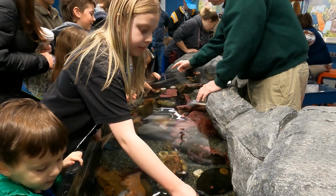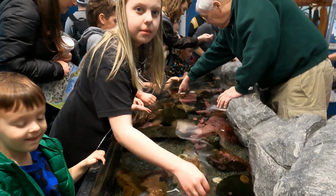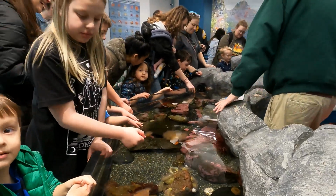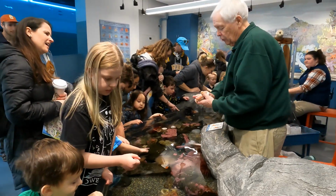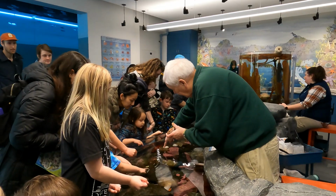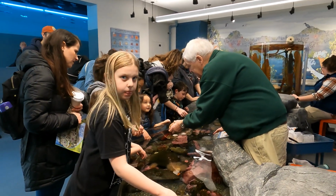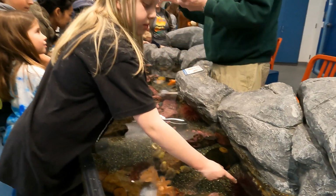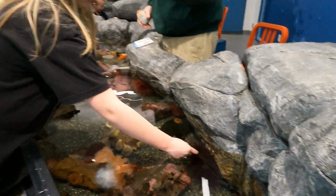I got it. She's right next to an abalone. This is an abalone right here. And then they make jewelry out of it. Yeah, so that's mother of pearl. So you see this abalone right here? This is what the inside is showing. Down in California, abalone get much bigger than ours, and they're considered to be an expensive delicacy.